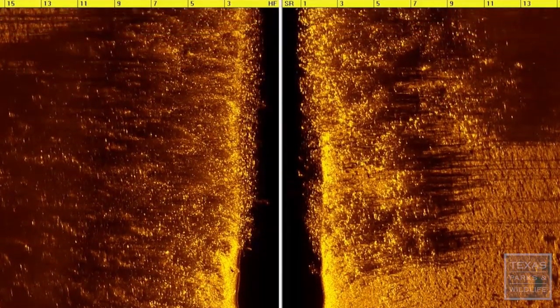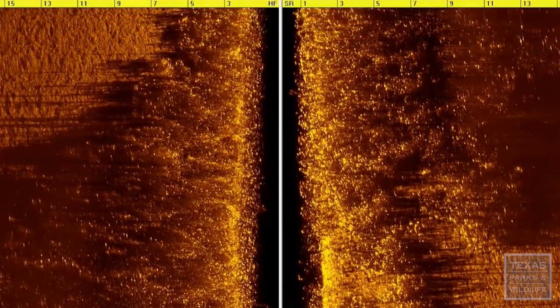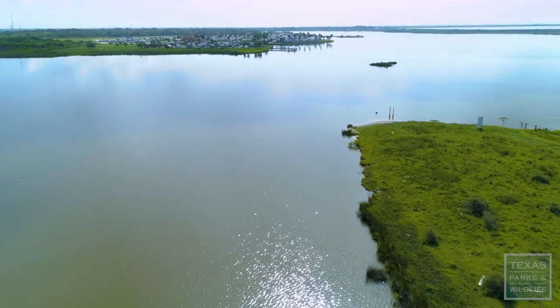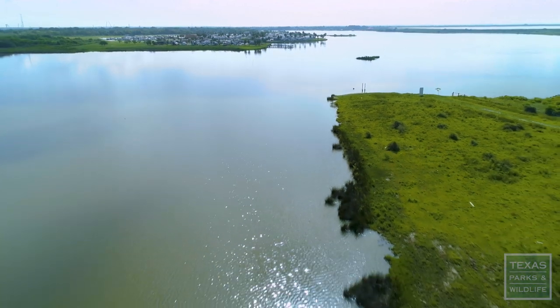So we're just basically trying to create maps of different habitat types that we see out here. If there is a big event, you need to have the data there beforehand so you can look at it before and after. Well, the ultimate goal would be to have at least a current baseline of what the habitats are from Sabine all the way down to the lower Laguna Madre.